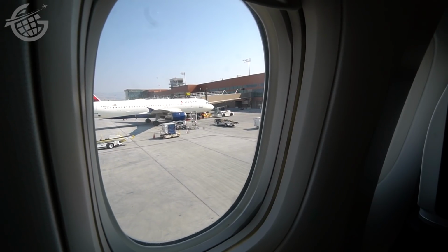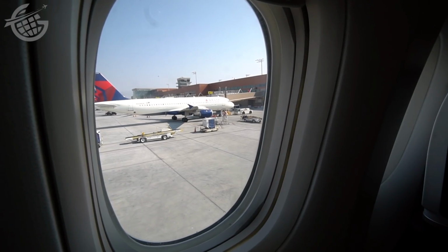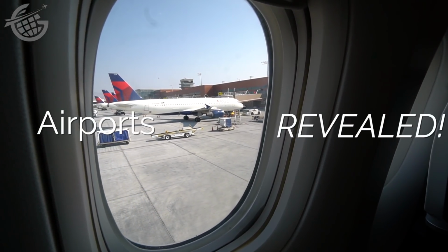There's several new and updated airports coming, from LaGuardia to Los Angeles and many more, and we'll be exploring all of them in Airports Revealed.